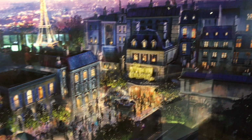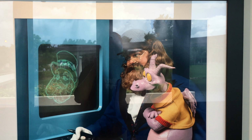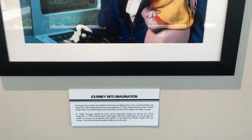Wonders of Life was open from 1989 to 2007. And of course now it's the Festival Center. And it had that DNA strand out in front of it, which was so cool, and that's not here anymore. There's Figment and Dreamfinder, playing with one of the drawing attractions there at Journey into Imagination in the original ImageWorks.